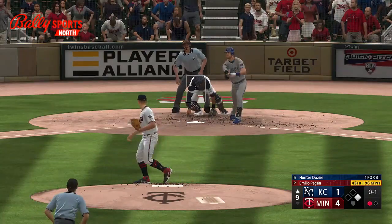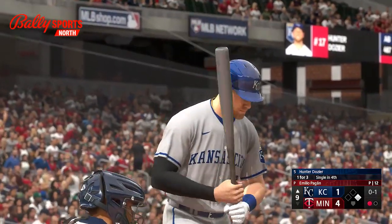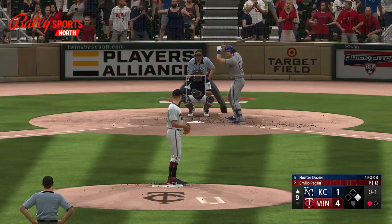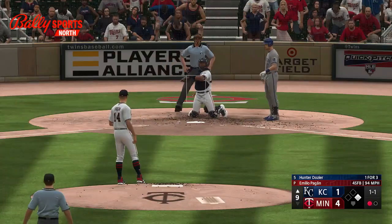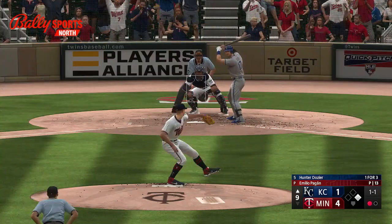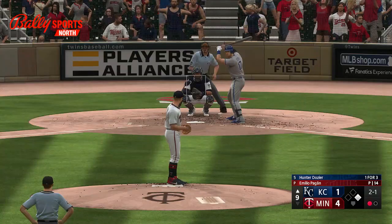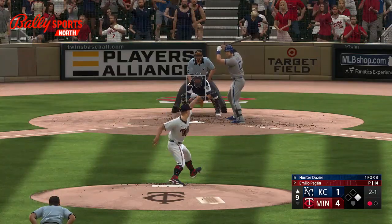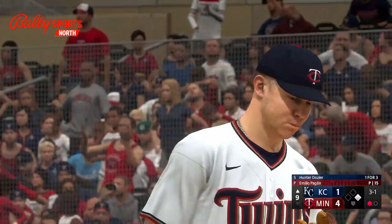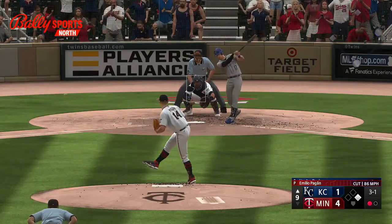Hunter Dozier steps in for the Royals. Slap is foul. Now the 0-1. And now just two outs away. Here's a 1-1. And this is inside. And a pitch. And another ball. And a foul ball.